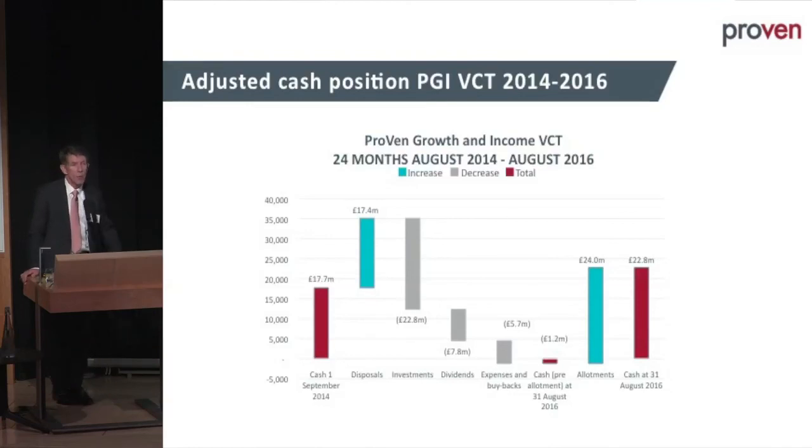Now, if we hadn't raised any money and we continued to invest at that rate, we would actually run out of cash, where we'd be at minus 1.2 million pounds of cash at the moment. Obviously, in that scenario, we would have had to rein back the rate of investment. Actually, again, we did raise 24 million pounds during the period, so the VCT currently stands at about 23 million pounds.